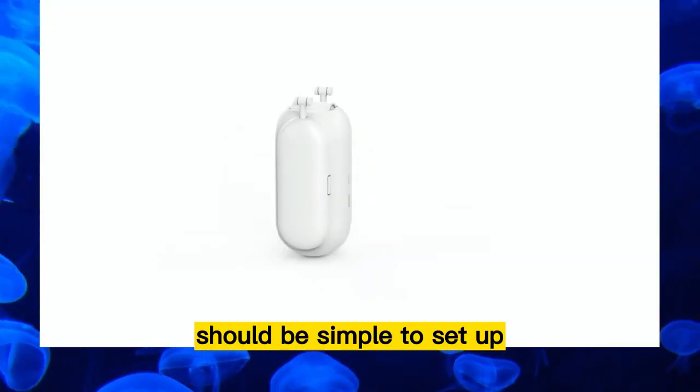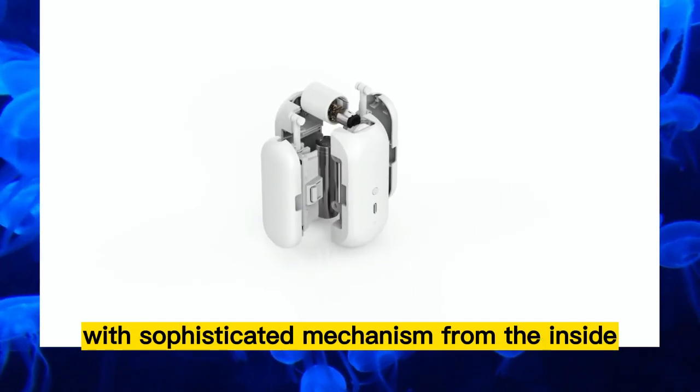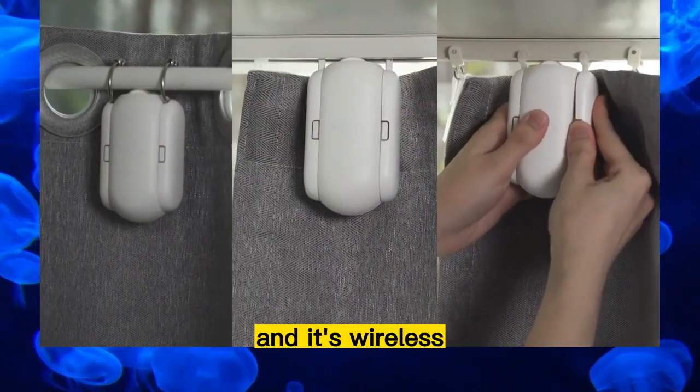Should be simple to set up. We designed the SwitchBot Curtain to retrofit all types of curtain easily with sophisticated mechanism from the inside. So for you, the installation is so simple. It only takes a few seconds. And it's wireless.